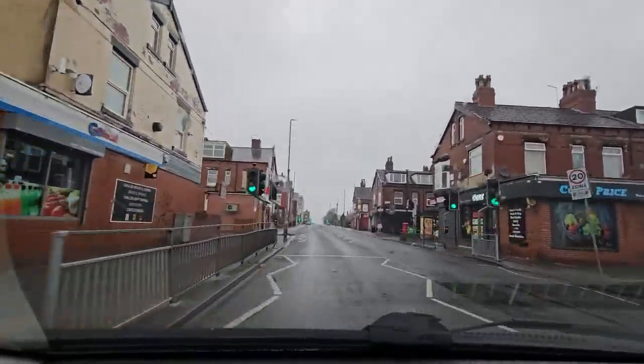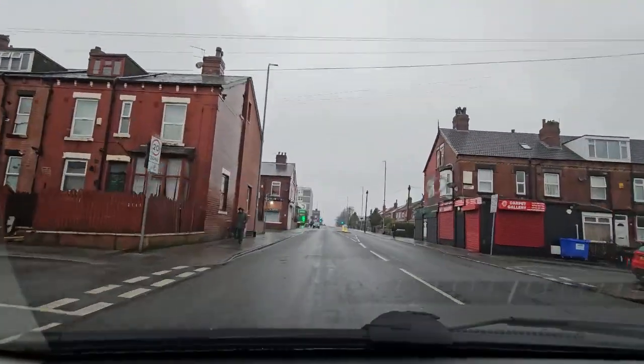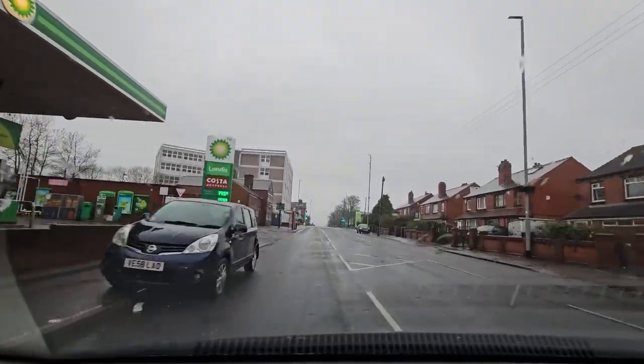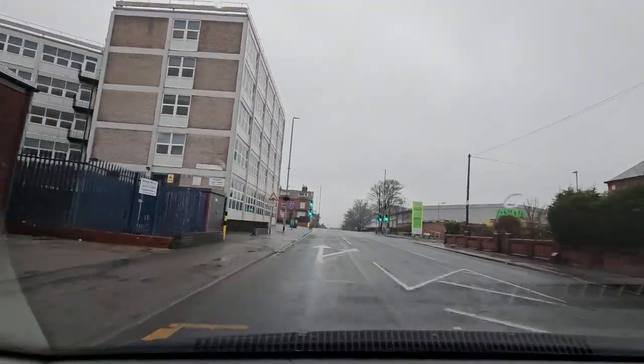But it's a fascinating place, Harehills Lane. I do have a bit of a soft spot for it. You could probably get anything that you could possibly imagine.